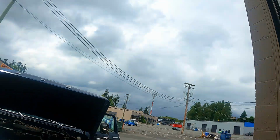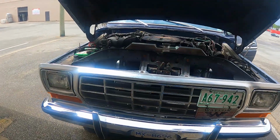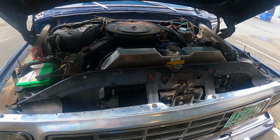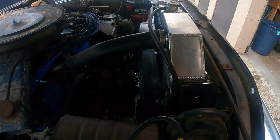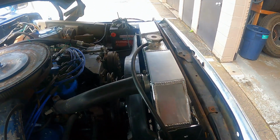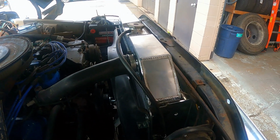It's another cloudy day, as you can see. We're back here on, it's a Saturday, working on Blue Thunder here. Now, I'm not sure whether it shows or not, but there's a couple parts that have been replaced since the last time I turned the camera on. Something a little bit shiny. That's right, I finally replaced the old rad.